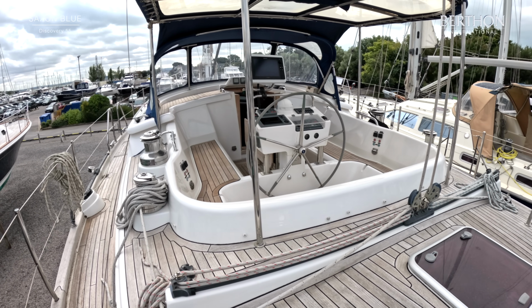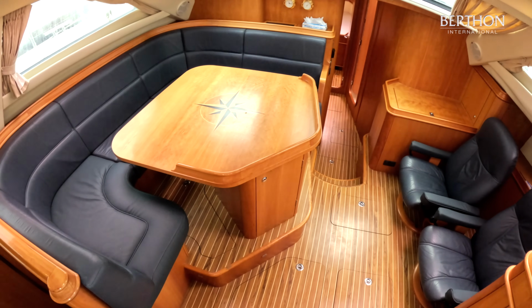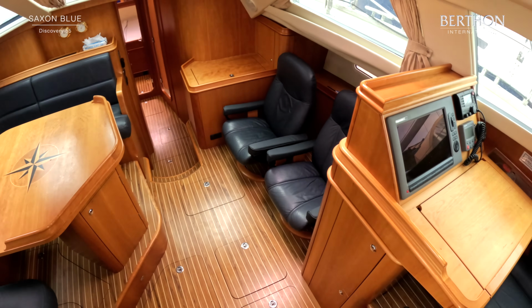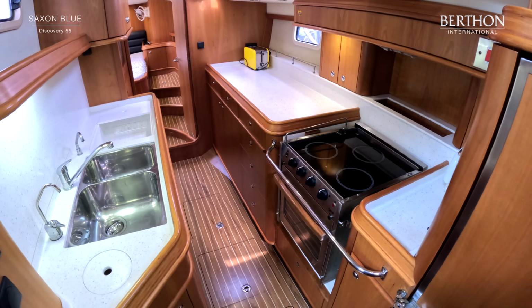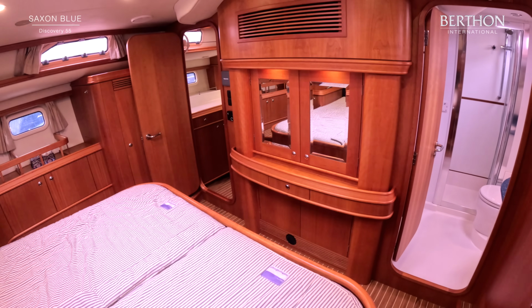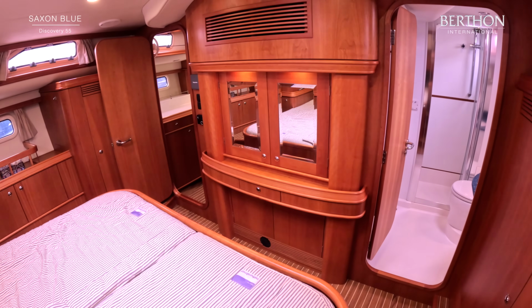She's in great shape. She's UK and European VAT paid. She's here at our base in Leamington and ready to be sold. So this is a new, fresh video for you to have a look and see how she's looking. She's just had a pit stop with our very own Berthon Boat Company and is ready to go.